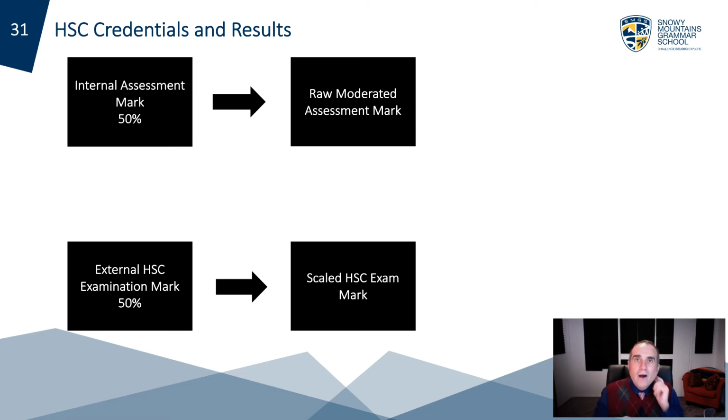So if I have been really a harsh marker, what will happen is that scaled HSC examination mark will be used to moderate the assessment mark that I've given to NESA. So I've said 45%, right? And you get 90% in the HSC. So that assessment mark would be moderated upwards in that case, which is why that's called a raw moderated assessment mark. So the assessment mark is moderated based on what you do in the HSC examination. So that's why the HSC examination is super critical for you.